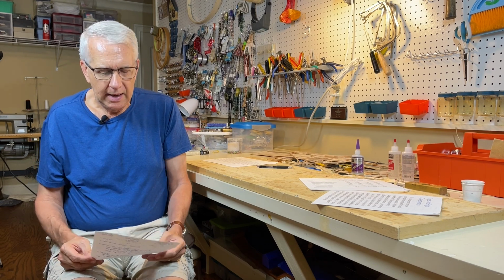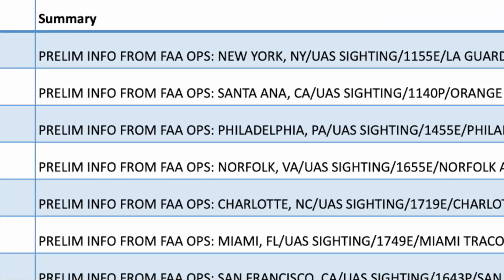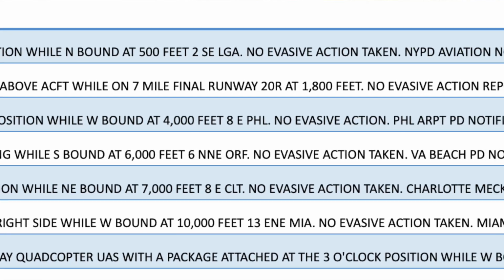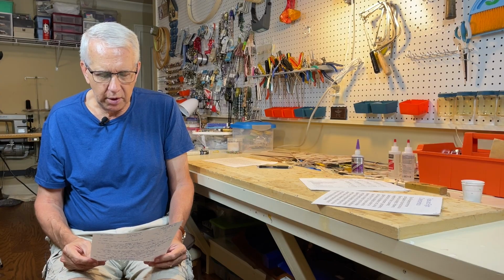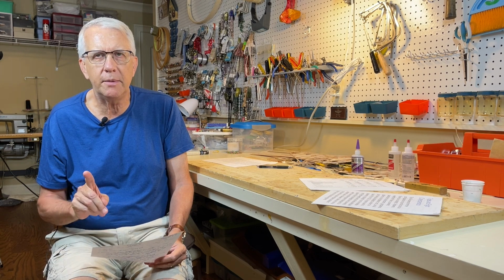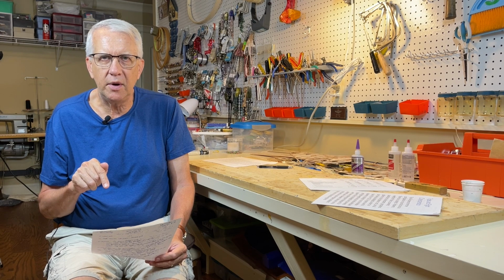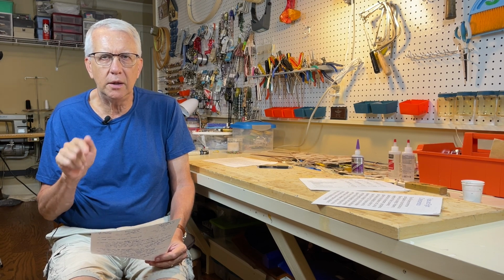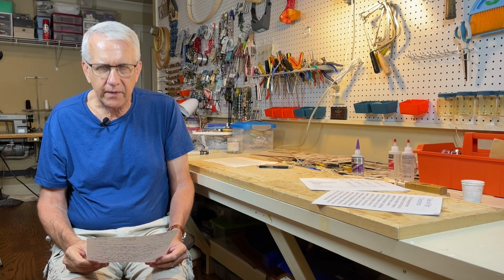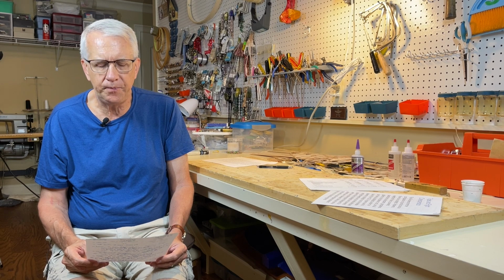And I'll just highlight too, there was a Boeing 737 flying into LaGuardia. The 737 was at 500 feet. They reported to the tower a drone 2 miles southeast of LaGuardia Airport. Think about that for a second. New York City airspace is 3 airports, Newark, JFK, and LaGuardia, so the busiest airspace in the world. You have a drone at 500 feet, 2 miles away from the landing runway at LaGuardia.